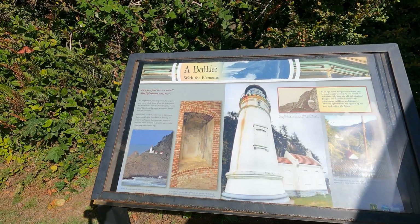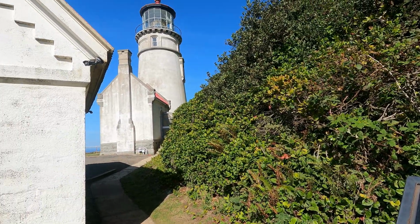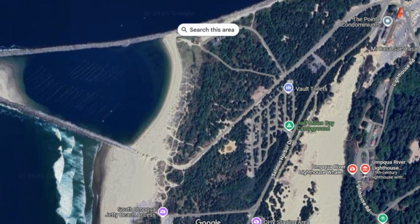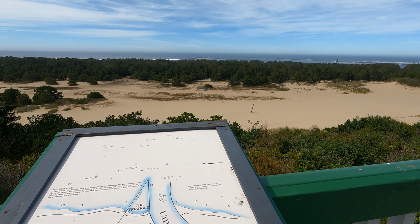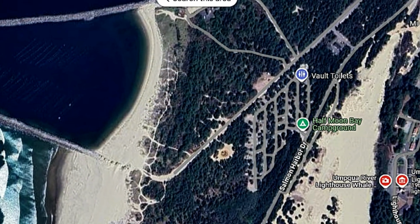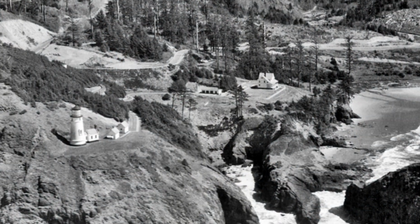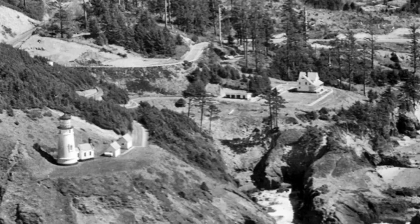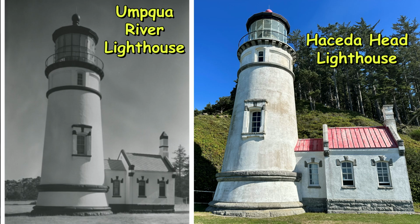This lighthouse is the twin sister of the Umpqua River Lighthouse in Winchester Bay. We toured that on our last episode. The original Umpqua River Lighthouse was built on a sandbar and lit in 1857, but in 1864, it crashed into the river. About 30 years later, they decided to rebuild it up on the rocky ledge overlooking the river. So they asked for the plans for this lighthouse, the Heceta Head Lighthouse, which was also built on a rocky outcropping. And that's how the two came to be almost identical.